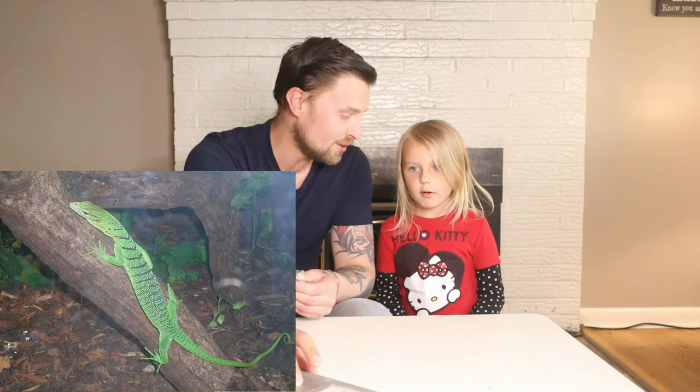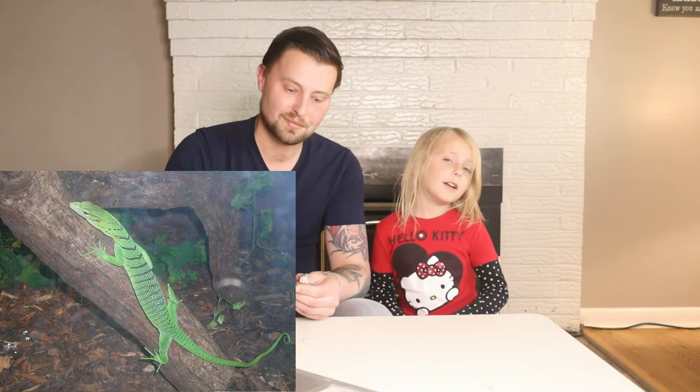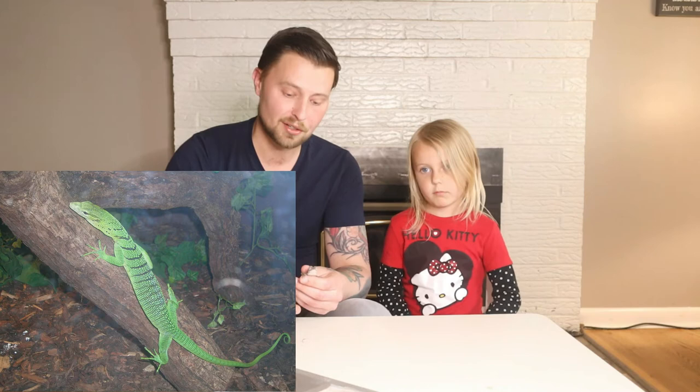Number seven is the green tree monitor, also called the emerald tree monitor. We know this guy, we're very familiar with him, right? Yeah, we saw him. Guess what, guys? If you see a big one, you'll probably be surprised, and this is just a tiny one. In a couple videos, Dad has mentioned that there's only one monitor that I like more than the lace monitor, and this is it, the green tree monitor.